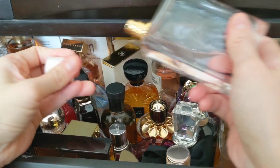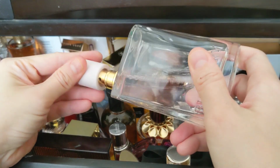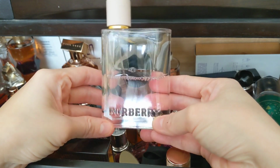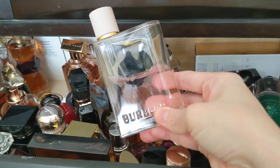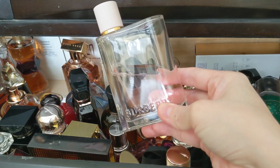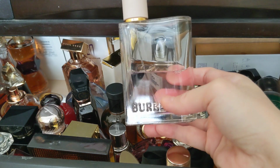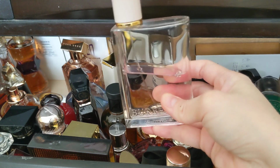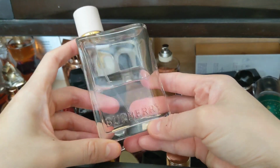Burberry Her. Synthetic strawberry cream. I think I'm over this. In all my videos, I mentioned that this one doesn't smell good on my skin. Still doesn't. I try to use it, but I think I'm over it. Yep, bye.